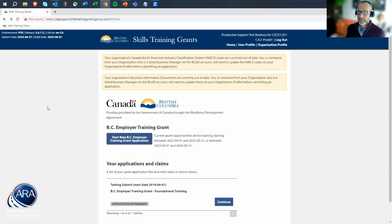I hope everybody can see the application homepage. Get a thumbs up? Yeah, okay, great. So once you have a BCE ID, you can visit, and I can share the login page. It's also on our homepage on the web.